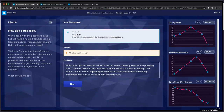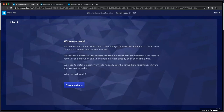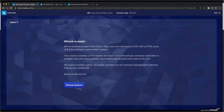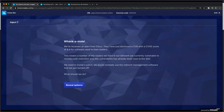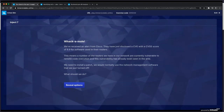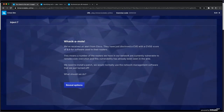My elephant trap. We've received an alert from Cisco. They have disclosed a CVE with a CVSS score of 8.9. This means a number of routers we have in our network are currently vulnerable to remote code execution. And this vulnerability has already been seen in the wild. We need to install a patch. We would normally use the network management software that we just turned off. What should we do? Let's have a look at our options.